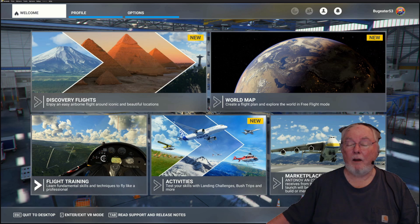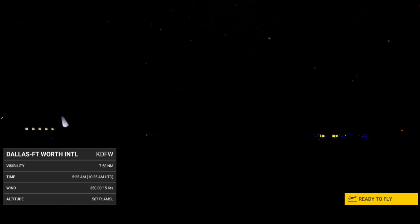And we are flying from Dallas-Fort Worth down to Corpus Christi, 305 miles. What could possibly go wrong? Okay, here we are at Dallas-Fort Worth at dark 30 in the morning. It is now 5:30 in the morning, and we are getting ready to start our flight. I'm sorry, it's 5:25 a.m. I have just been corrected by my sim. Imagine that.